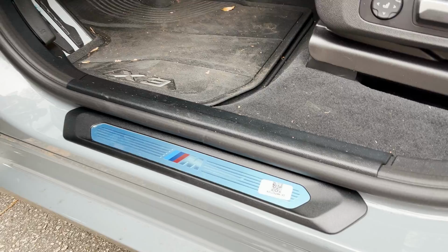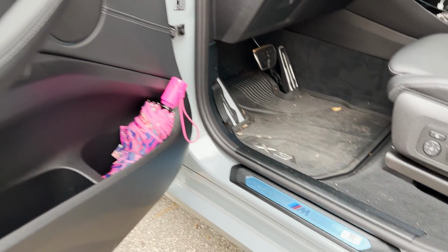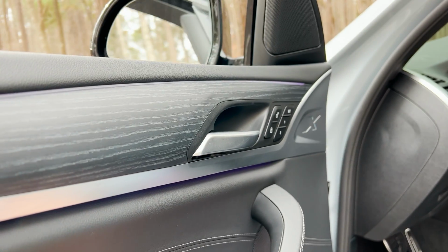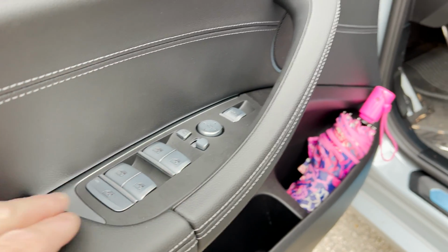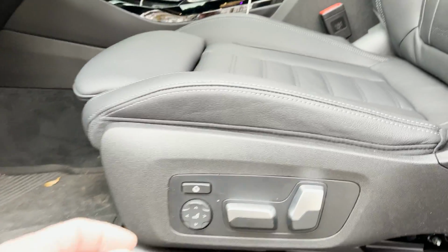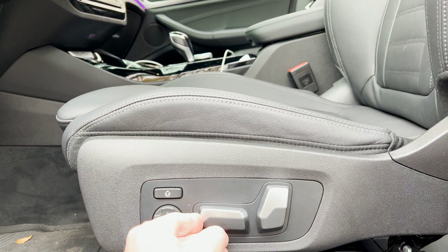You can see that sill right here, still been uncovered, which is good. No need to break it in that way. So there's where I hit the power mirror adjustment. We can just see right there. Smart one-touch window. We've got memory seating right here for the driver's side. And then we've got power driver's seat right there for lumbar support.